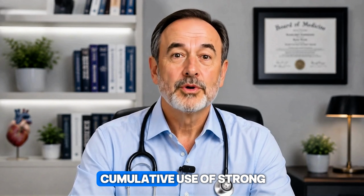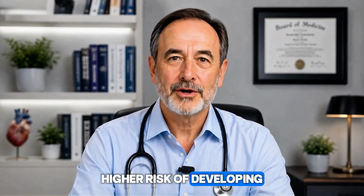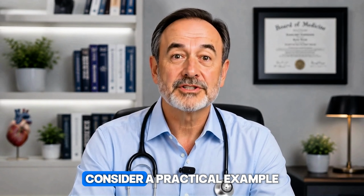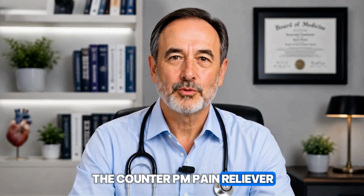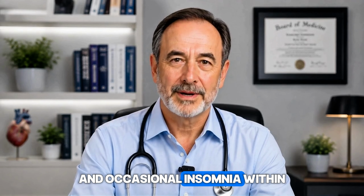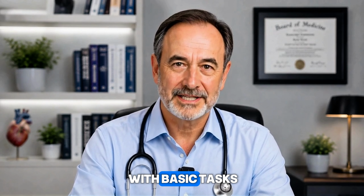Individuals with the highest cumulative use of strong anticholinergic medications, with over-the-counter diphenhydramine prominent among them, faced a 54% higher risk of developing clinical dementia compared to those who used little or none. Consider a practical example. A 72-year-old retired schoolteacher starts taking an over-the-counter PM pain reliever every night to help with mild physical discomfort and occasional insomnia. Within a year, her family notices she is misplacing her keys daily, repeating questions, and struggling with basic tasks.